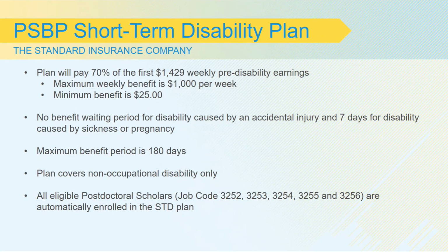If it's sickness or pregnancy, there's no waiting if it's an accident. The maximum benefit period for this program is 180 days. So you could be disabled as long as your doctor says you're disabled for up to 180 days and receive 70% of your earnings during that time. And as I mentioned before, all eligible postdocs are automatically enrolled in this program.